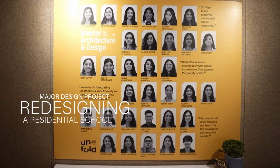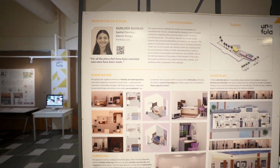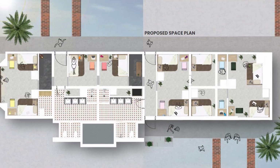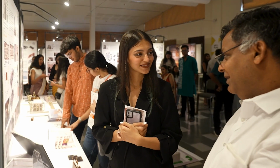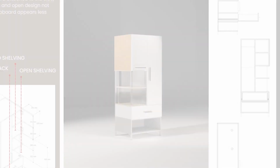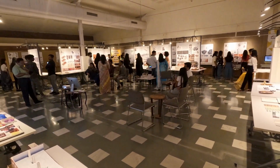So my major design project was basically redesigning dormitories of a residential boarding school. The students now, their needs are changing, and so are the parents' needs changing. So I've managed to cover all these points in my project through providing furniture elements that people can call their own, and they're not shared with other students, and they're customizable.